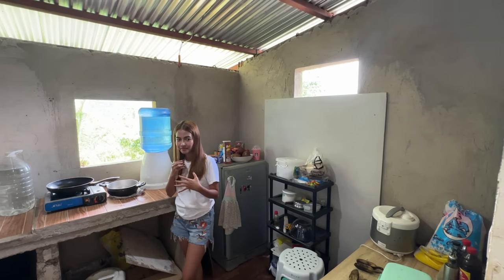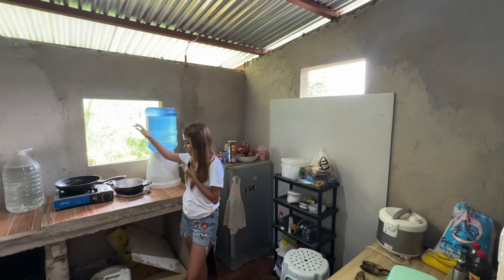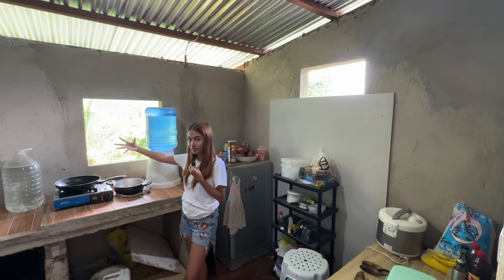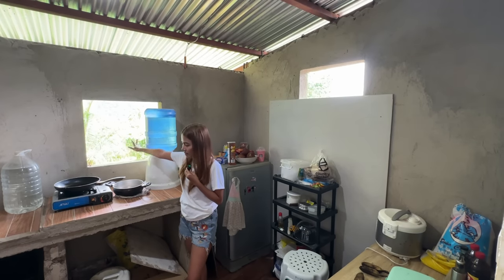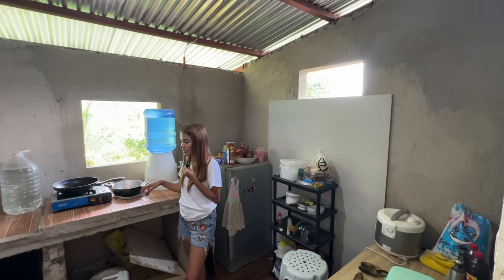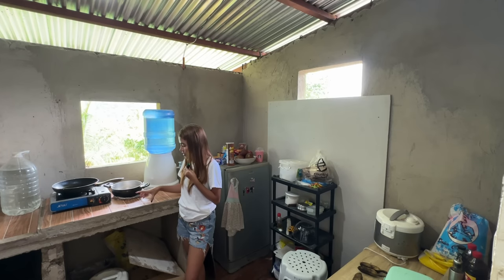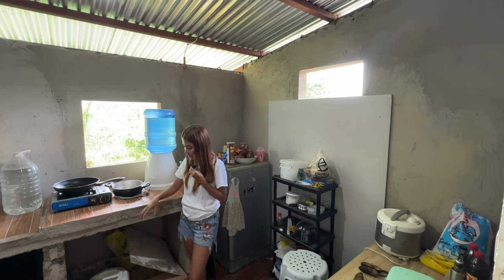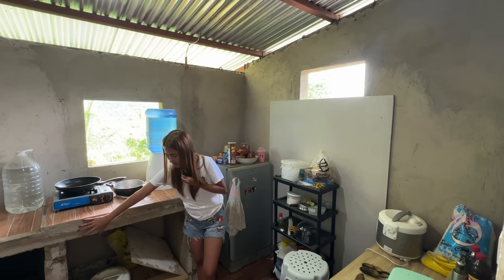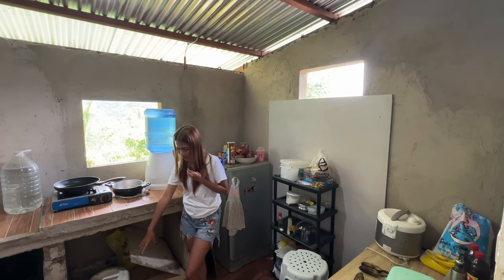Now on the other side, we have another window, which is good so that whenever you're cooking, you will have a breeze and all of that smoke will come out over there. Now we have here the countertop, and as you guys can see, we've used the leftover tiles from the living area, so they've actually made use of it. It's not totally finished, as you guys can see, because it's not sealed in this section, and there are no cabinets on the bottom.